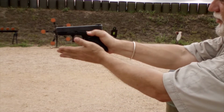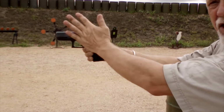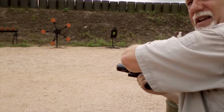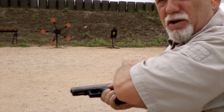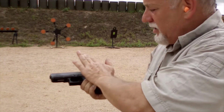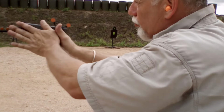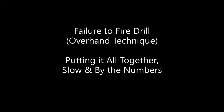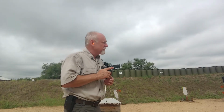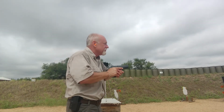Finger off the trigger, the slap on the way back. I'm already orienting the hand while the gun is in motion. Once I get to the rear, I rack it. From here, my support hand is going back to the grip of the gun, and I'm rotating back into the two-handed grip on the way back out. Slow and by the numbers, using the overhand technique for the rack.